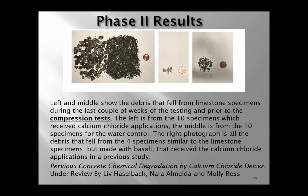That upper left one is after we did this test on 10 specimens that got calcium chloride. The middle is from 10 specimens that we had with limestone in it that we put water on. And to the right was the 4 that was the basalt. So if you look at the left and the right, the one to the right is only 4, the one to the left is 10 specimens. But you can see that when we had limestone in there, it totally fell apart compared to the basalt rock, which was bad enough and degraded it.